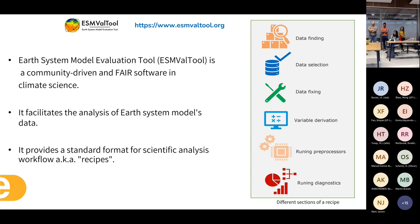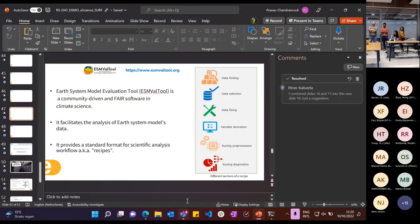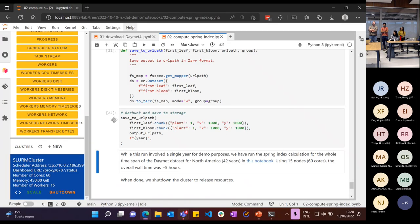So in this demo, I will try to demonstrate how you can run parallel executions with the containerized ESMValTool workflow. I will go to the same JupyterLab environment again. I will shut down the previous containers. Hope it's fine. Rana won't be mad at me.